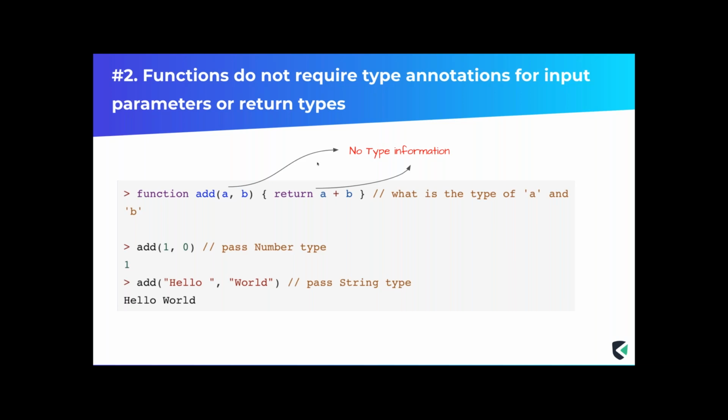So by virtue of this, you can effectively do an addition by passing two numbers, 1 and 0. Of course, you get 1 as a result. Or you can pass hello and world, which are strings, and you get a concatenated representation, which is hello world. Due to the lack of strong type annotations on the parameters and the return type, any type can be substituted, which again in itself could lead to issues.